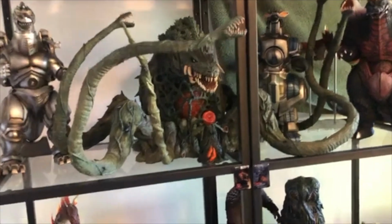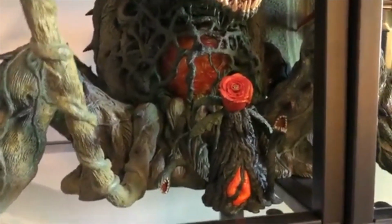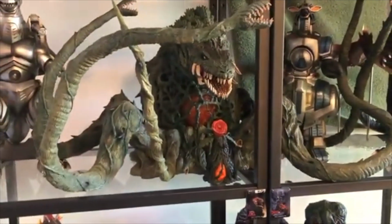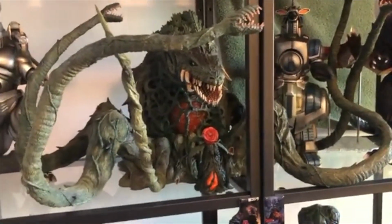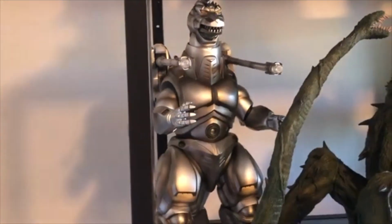I hope they kind of do a larger Rose figure. Right now, this is the only one that they've made, and it's a Rick Extra. But, you know, hopefully in time we'll get that, because I think that would make for a really good 30 centimeter figure. And here is the new Super Mechagodzilla.